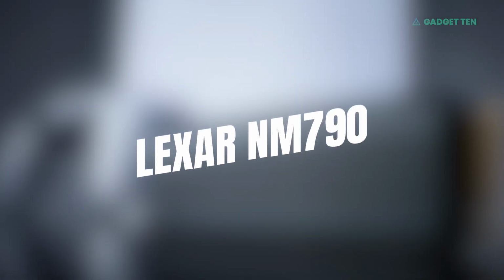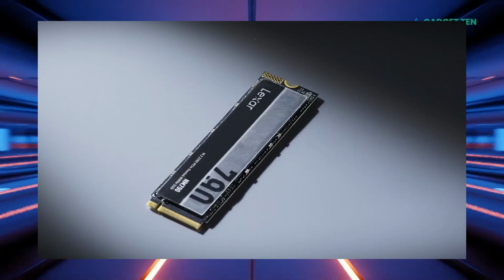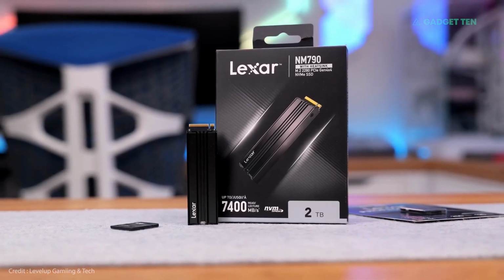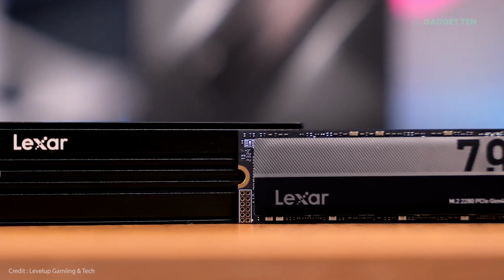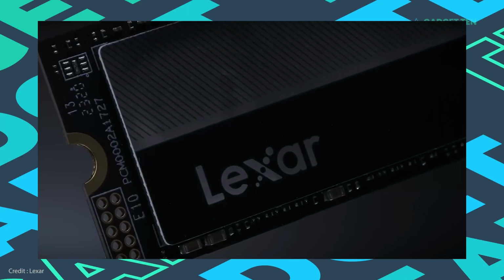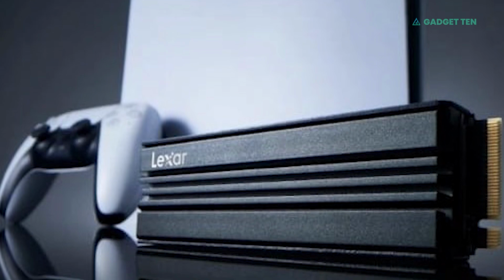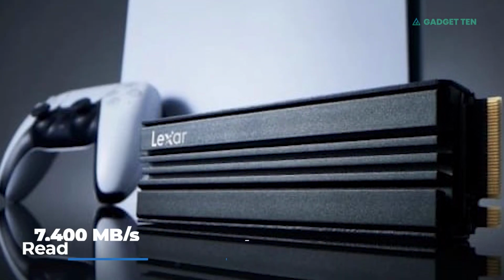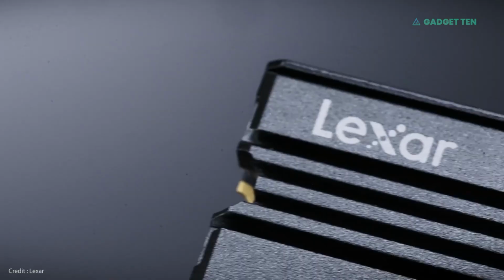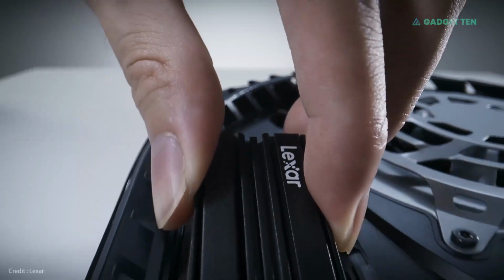Lexar NM790. An alluring single-sided design makes the Lexar NM790 an outstanding newcomer to the SSD market, with high-performance specs that compete with top-tier PCIe 4.0 NVMe SSDs. The dynamic SLC cache and HMB 3.0 included in its PCIe Gen 4 technology allow it to achieve phenomenal read and write speeds of 7,400 and 6,500 megabytes per second, respectively. No matter what you're into, it's game compatible with desktops, laptops, and the PlayStation 5.